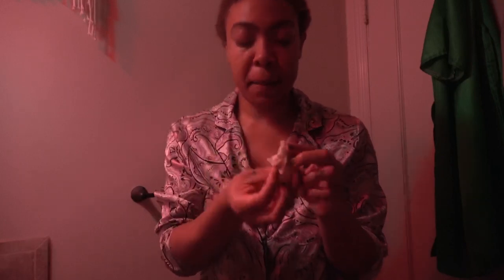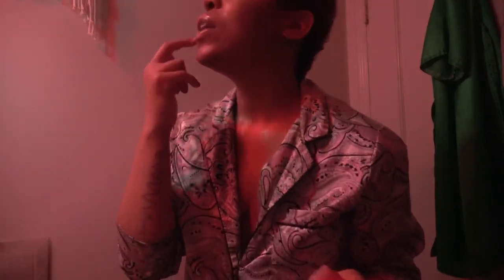All the dead skin. I will put on a lip mask. I have the Laneige lip mask here. And you know, I think it's okay. I think it's literally like a glorified chapstick. So that's cool. I like how thick it is. I tend to really apply a generous layer onto my lips.